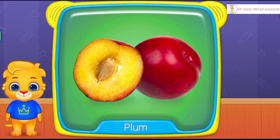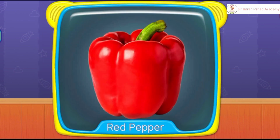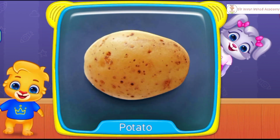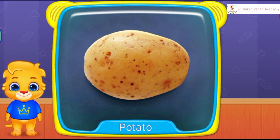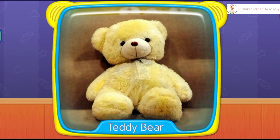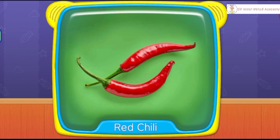What's this? Plum. Garlic. Red pepper. What is this? Potato. Teddy bear. Kale. Red chili.